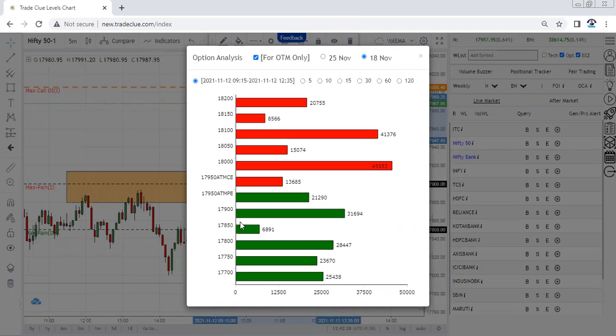Now the interesting part is 17,900 is becoming a good support, almost 31,000 OI over there. So that's also very important. That 17,900 is making a good base. But let's see now the OI on 18,000 and 18,100.